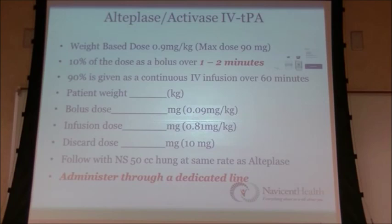Once that is finished, you always hang 50 cc's of normal saline with the same tubing, because you still have alteplase in your tubing. So you're going to hang a 50cc saline bag, and it's going to go at the exact same rate, in this case, the 81 cc's per hour. Because what happens if you don't do that? You're rebolusing the patient. So you want that last little bit to go in at the exact same rate that the Alteplase went in. You always give Alteplase through a dedicated line. You never piggyback it onto anything else.